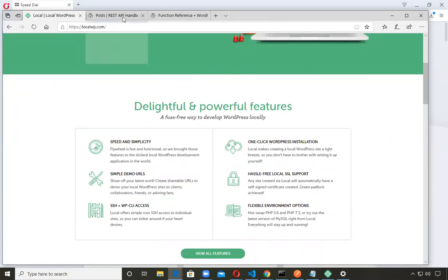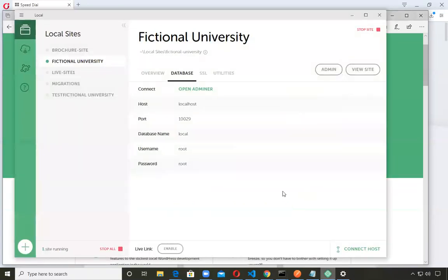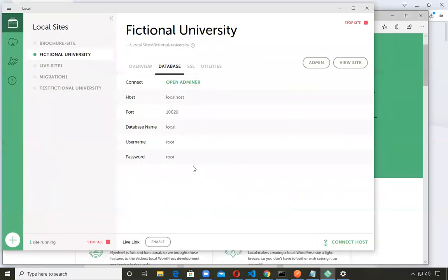Also, what is WordPress for the most part? WordPress is an environment that you can create your own blogs and web apps in, and it's a content management system. But getting back to Local by Flywheel, after you download and install it, you end up with an interface that looks like this.